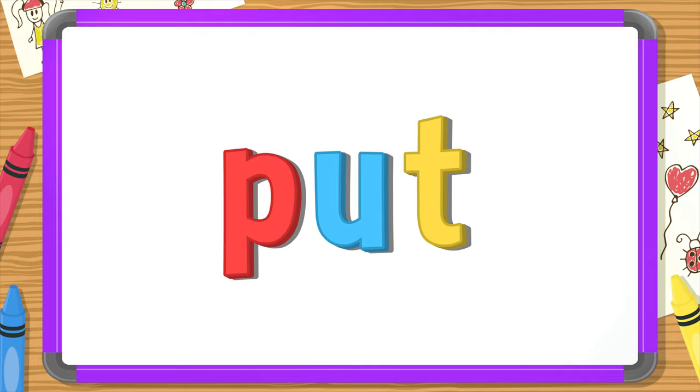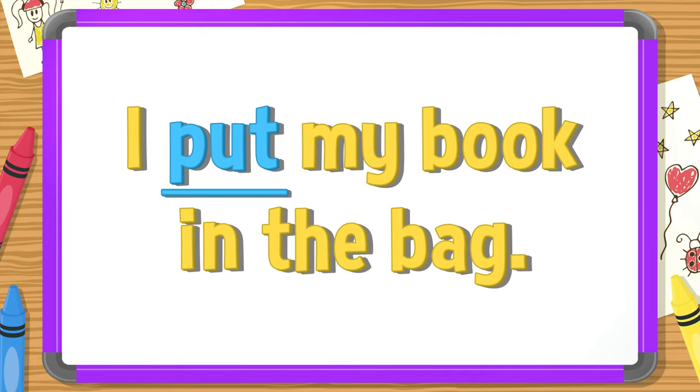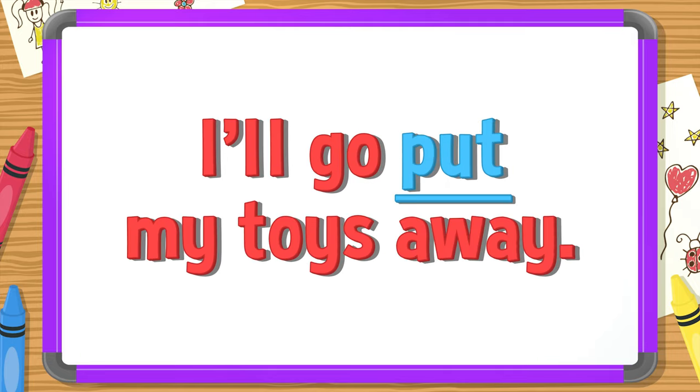Let's see some sentences with the sight word put. Let's put on our swimsuits. I put my book in the bag. Put your jacket on. I'll go put my toys away.